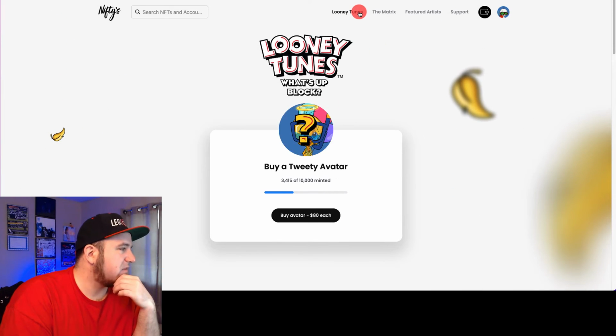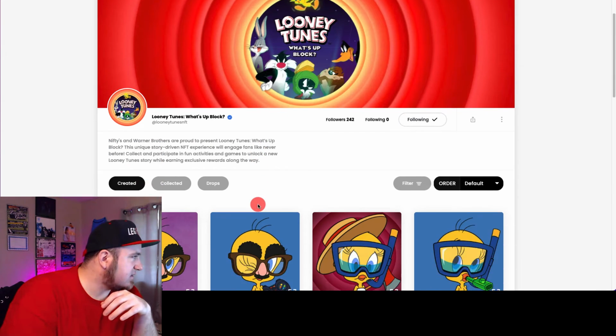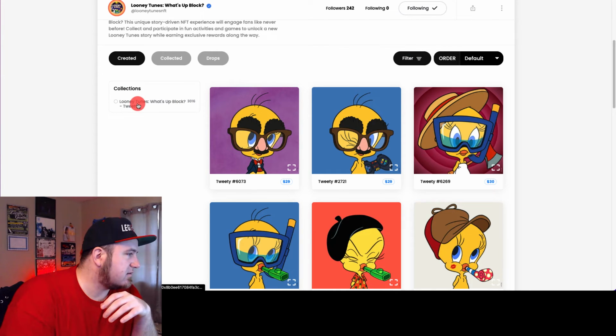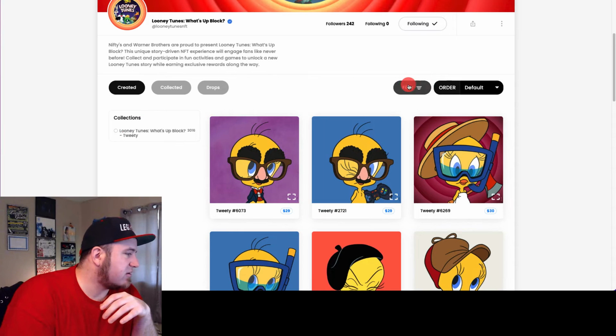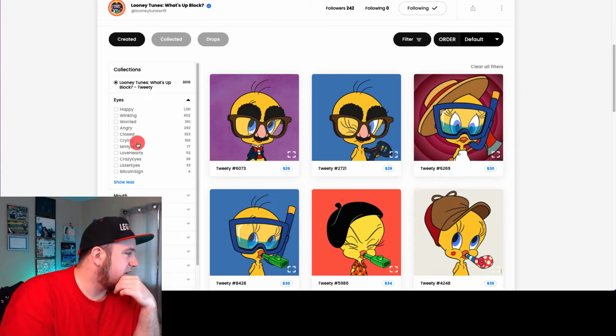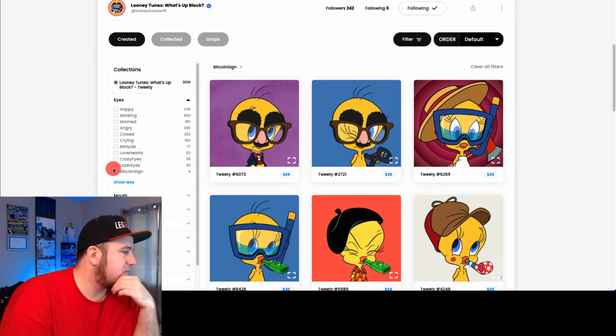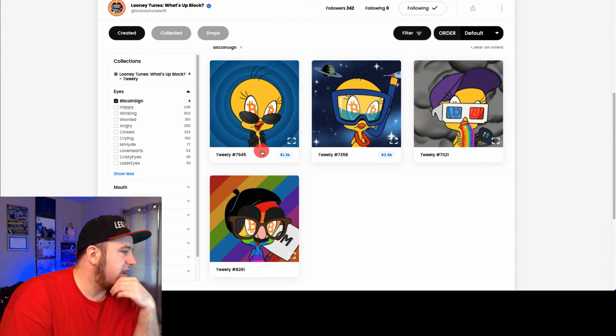You can check rarity on Rarity Sniper, or even from the marketplace. It does have ways to check rarity. So there's filters here, and sometimes you'll have to refresh to make sure it's a fresh page load to open this filter up on the side here. So say for eyes, you can see there's only 4 Tweeties with the Bitcoin sign. So those are extremely rare. And you can see the floor on those is 1.3K.